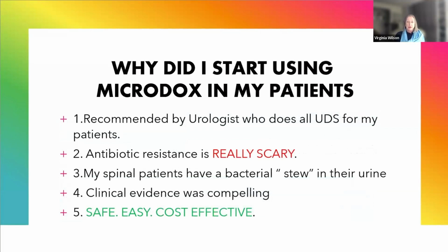So why did I start using microdocs? A bit like Ari, I was introduced to it by the urologist who does all the urodynamic studies for my patients. And frankly, antibiotic resistance is really scary. Funnily enough, I had a brief social meeting with a senior microbiologist colleague of mine today, and we discussed this briefly, and she didn't know about microdocs, so I'll introduce her to it so she doesn't need it herself, but at least she needs to know about it in her practice, because we again agreed that it's one of the most scary things in the medical world is the way antibiotics are not working the way they used to.